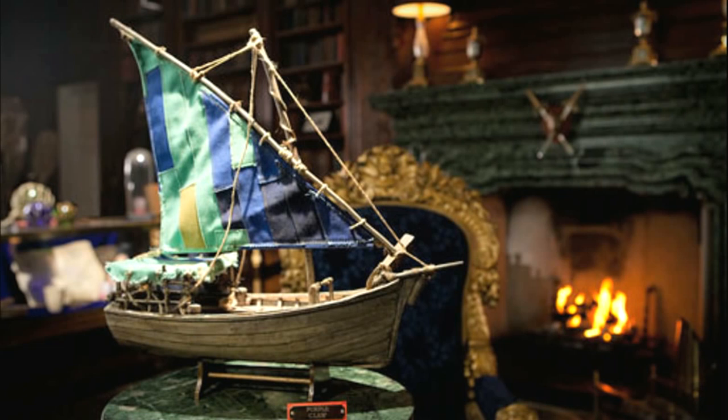Here is priceless exact model replica of ship my ancestors used to sail across the oceans. Sometimes I pop it into jacuzzi bath and turn on the bubbles and pretend this big storm.